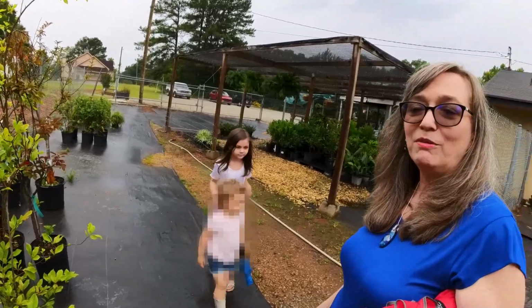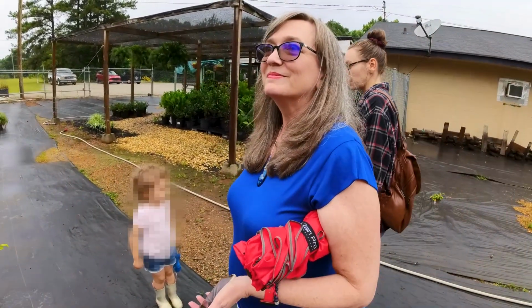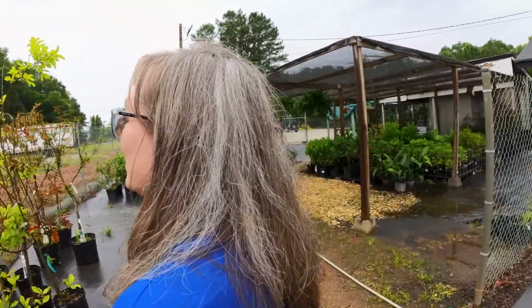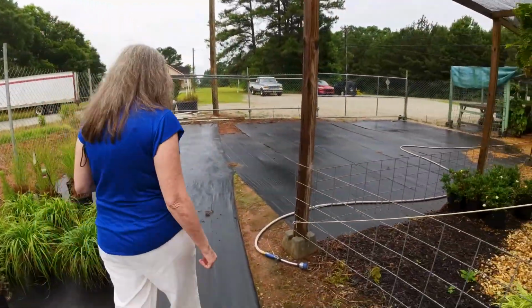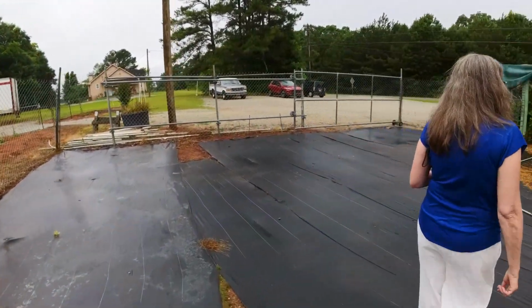Do y'all remember the ginkgo tree we had when we lived in Stone Mountain? Yeah. Barely. Oh my goodness. I have missed my ginkgo tree. Well, maybe you should get a ginkgo tree, lady. Let's see. We're going to need a cart.